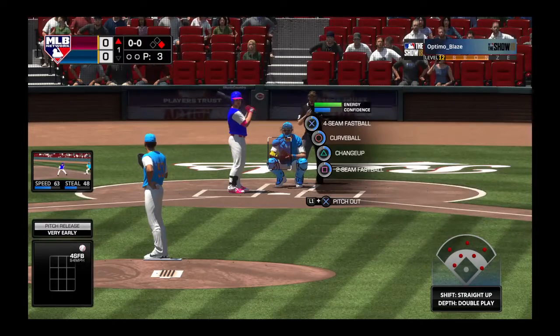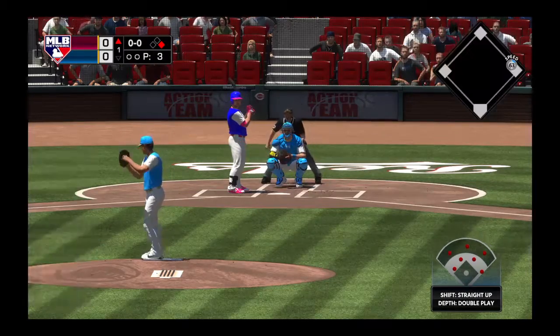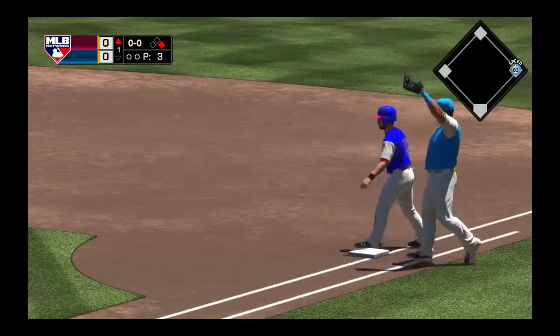Right fielder, digging in, Scott Schebler. He'll get to take his first cuts here. And he's back standing.